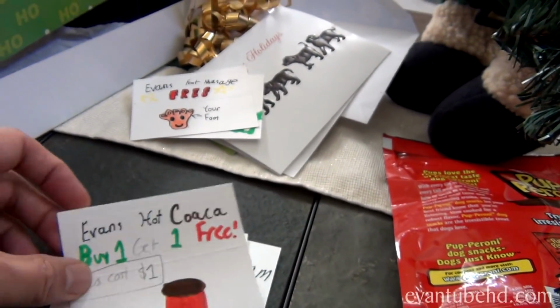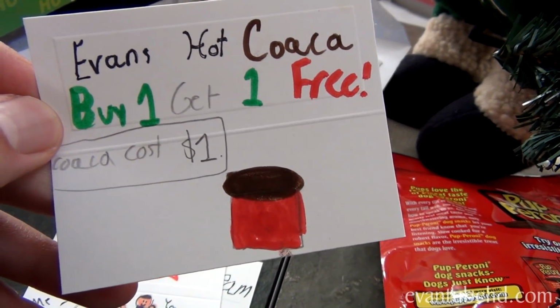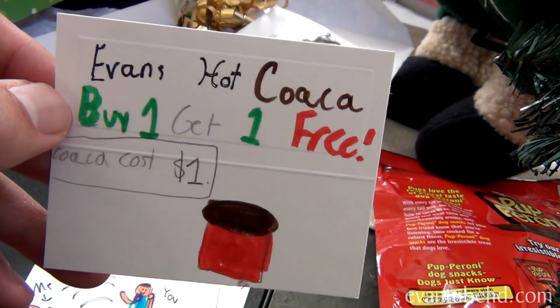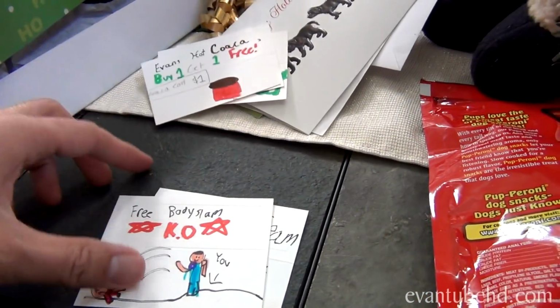Awesome. Next we have Evan's hot cocoa. Buy one, get one free. So each cocoa costs $1. So if you buy one, you get another. Oh, so I actually have to spend a dollar. Right, then you get two. Two cocoas. I bet that second one is probably for you, right? Yep. So I can pay $1 and then I get a free one for you? Yep. Oh, okay. I don't know about this coupon. But okay, thanks for that one.